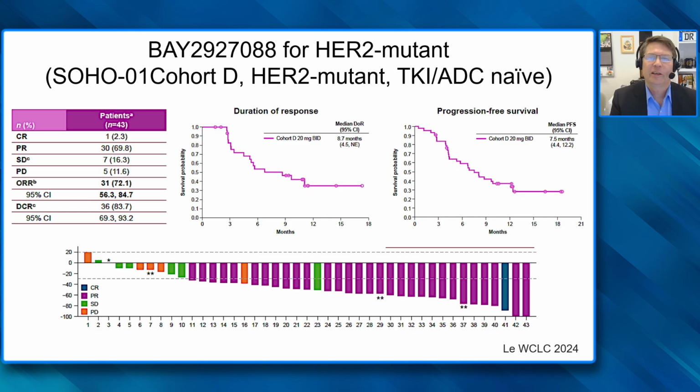There's another TKI, this drug BAY, for HER2 mutant lung cancer. This was a cohort of TKI and other trastuzumab-based therapy naive patients with lung cancer and HER2 insertion mutant disease. It demonstrated an overall response rate of around 70%, with a couple of complete responses on top of that, and a duration of response of 8.7 months.